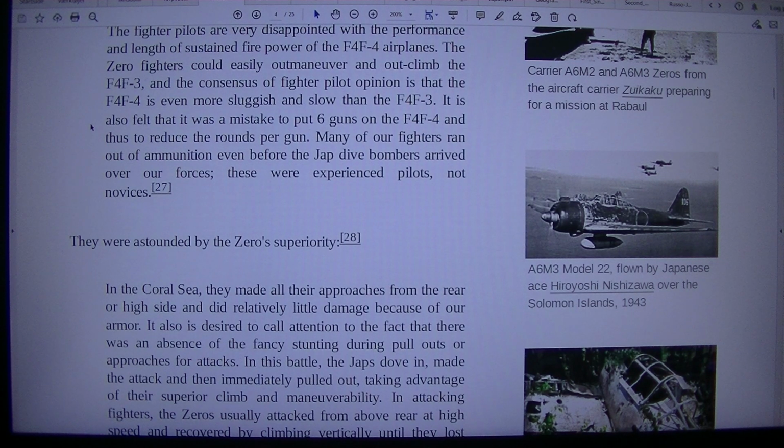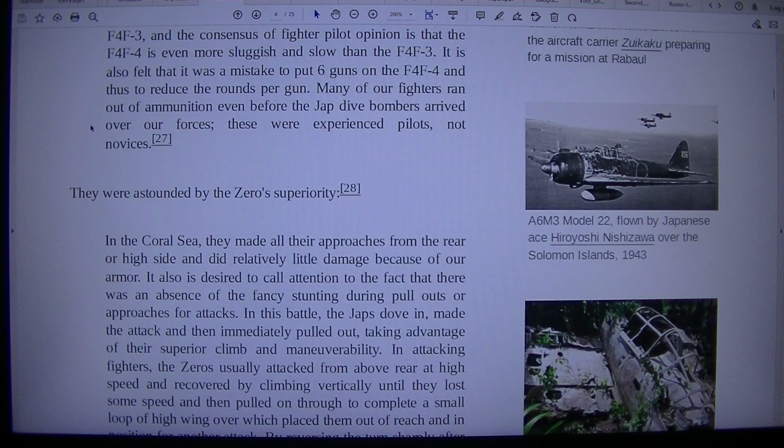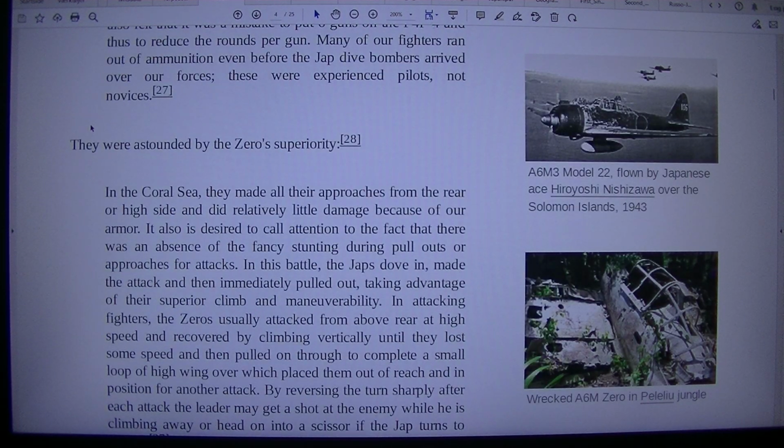Guns on the F4 and thus to reduce the rounds per gun. Many of our fighters ran out of ammunition even before the Jap dive bombers arrived over our forces. These were experienced pilots, not novices. 27. They were astounded by the Zero's superiority.